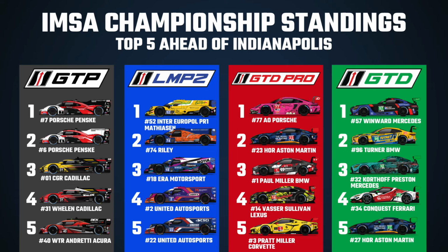Finally in GTD, as I mentioned before, the championship could be wrapped up, with the number 57 Windward Racing Mercedes at the top, followed by the 96 Turner Motorsport BMW and the 32 Kellymoss Preston Motorsports Mercedes in 3rd. The 34 Conquest Racing Ferrari is in 4th, followed by the number 27 Heart of Racing Aston Martin completing the top 5 in this class.